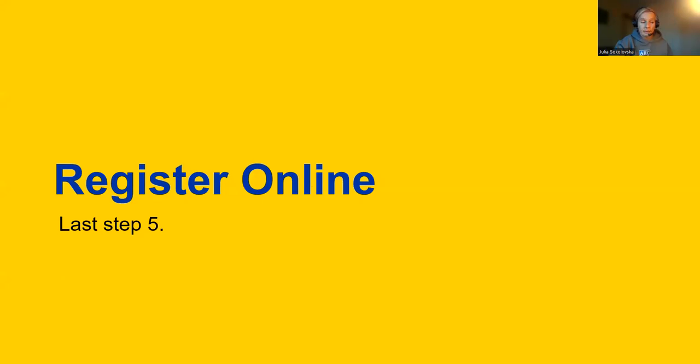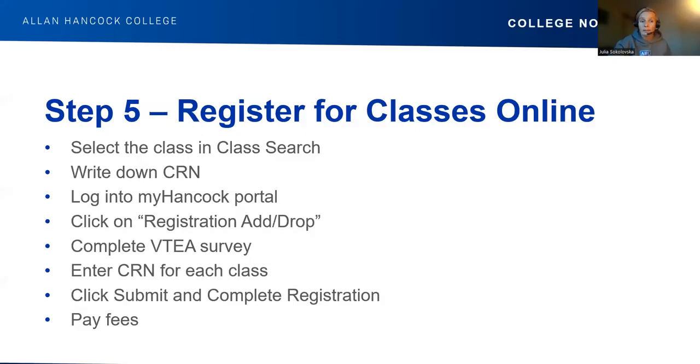Okay, register online. Once you send the paperwork, it's all cleared. You receive an email from admissions that says, hey, you're cleared to register, with your registration date. These are the steps. I think they copied me today on one of the emails. It depends on which technician processes your paperwork. They either include step-by-step instructions or they send a little video. Once you get the email, wait for your registration date and register online. It's pretty simple, and I'll show you how to do that.